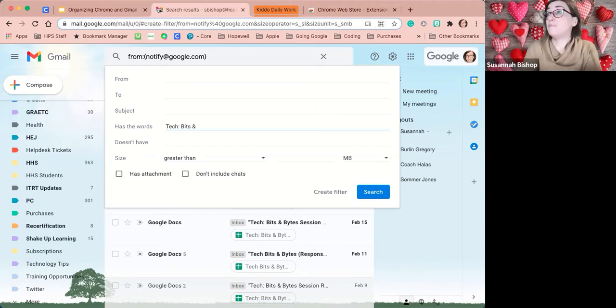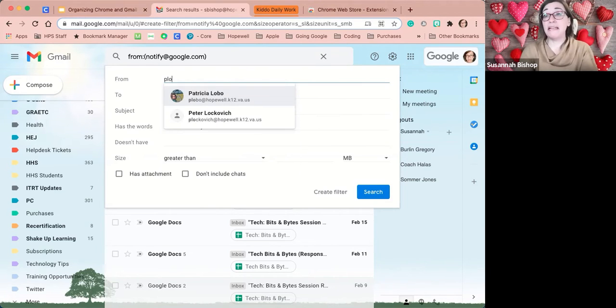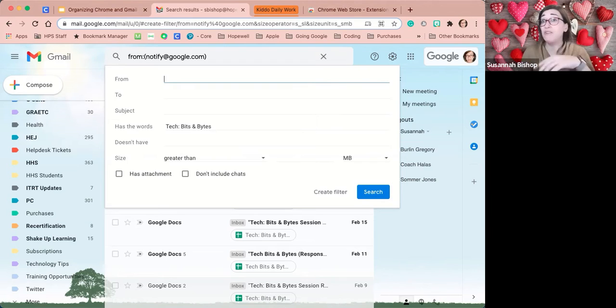You could also do it from a person. If you want to filter all of the emails from your admin into one folder that just says admin, you would put their names there. You would type their email addresses in that folder. So I can start typing a name and I'll get a list of people that look that way. So it's your choice how you want to filter. And I have like hundreds of filters. So you can filter them lots of different ways.